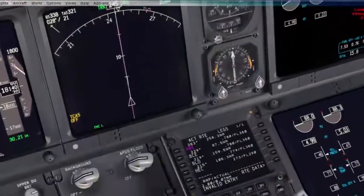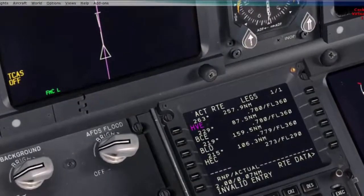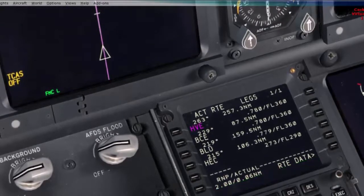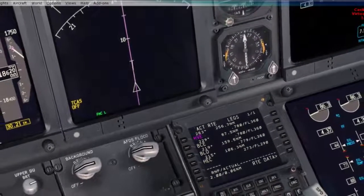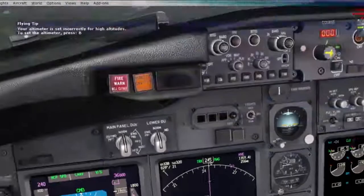I've decided I am going to run the full route, because I usually don't run the full routes in the videos. So, like I said, I am going to run the full route today.